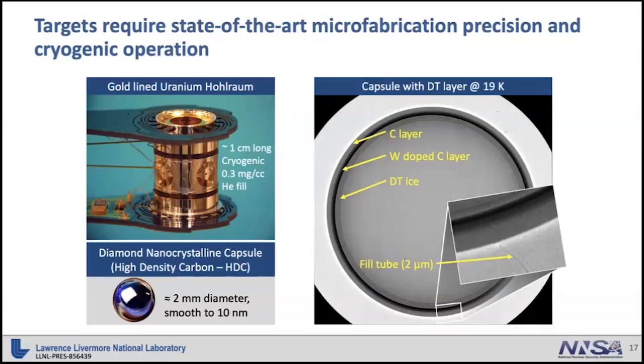And at these temperatures, 19 Kelvin, the DT actually forms an ice layer. And so that's the innermost ring here. It's a thin 85 micron ice layer that adheres to the inside surface of this target here.